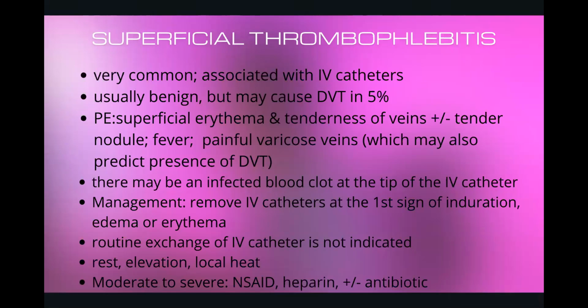Superficial thrombophlebitis is also a very common cause of postoperative fever. It is associated with IV catheters. Usually, superficial thrombophlebitis is benign, but it can also progress and cause deep venous thrombosis in 5%. So on physical examination, you will note superficial erythema and tenderness of the veins. And there can also be a tender nodule at the area of the IV insertion, no? The patient has a fever.